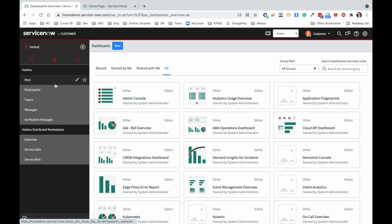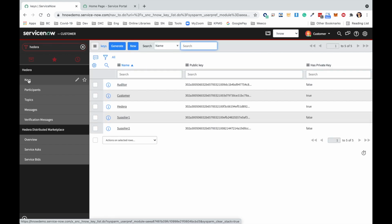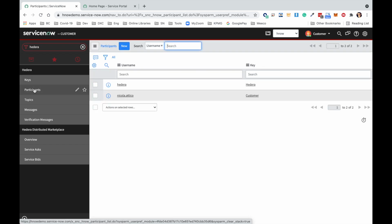There are two different components. The first one is the Hnow Connector that is managing the cryptographic keys for the different participants. Each key has a name, the same as the participant, and the public key is visible and the private key is not visible, but you can see which ones are actually hosted on that environment. Then you have the participants, and on that environment there are just the customer, and a user that is used for the verification process. Okay, so this is the description of the Hedera application, and then you have the application that is built on top of the connector, in this case, the distributed marketplace or e-procurement application.